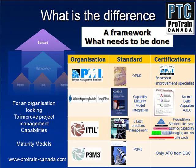PMI has its standard in maturity for project management for organizations, called OPM3. It's the second version of this standard. There is also a certification program for assessors that allows you to become an assessor of this, so it's usually good for consultants, who follow this certification to go into companies and do assessments. But typically OPM3 has been built so that organizations can do their own assessment on their own. It's mainly project management practices, covering all kinds of practices.